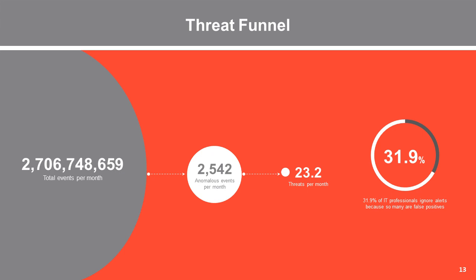Drilling into security and what you said, the threat funnel here is one way to think about why securing patient information can be such a challenge for some organizations. The big number you see there on the left, 2.7 billion, that is the average number of unique transactions that a typical mid-sized organization generates each month. And transactions are things like user logins, file uploads, document edits, and so forth. And naturally, this volume of transaction data is impossible to search through manually. If you were looking at the raw data to identify potential threats, you couldn't.